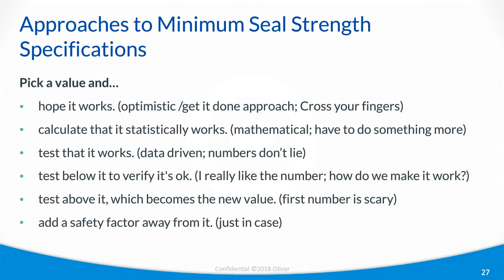So I really like a number, and how do I make it work is the concept. And then there's pick a value and test above it, which becomes the new value because the first number was kind of scary. And pick a value and add a safety factor away from it. And that's just in case something might go wrong.